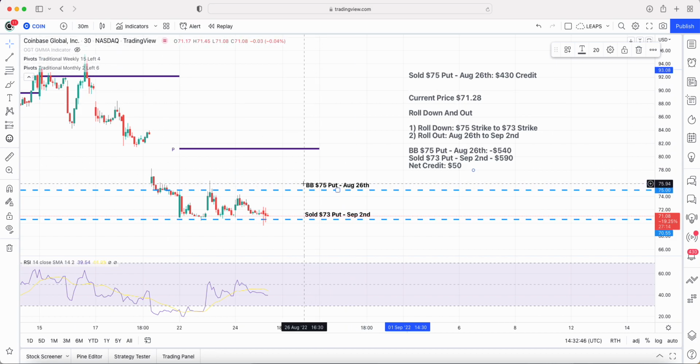Now, I did this in the money. I did this around here when it was pretty much at the lows, around the $72 mark. I did this on purpose because I wanted to show you guys how you get out of trades that you are in the money on and you have no intention of holding the stock. I've got no intention of holding 100 shares of Coinbase at $75, so I don't really want to be in this trade.